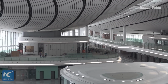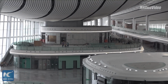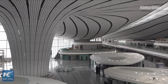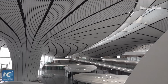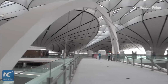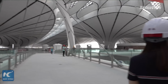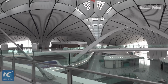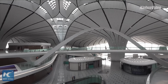And also, as it's reported, the airport will use many smart technologies to make it a smart one, such as self-check-in, self-baggage check-in, and also facial recognition technologies in security checks. So it's going to be helpful for passengers to pass through all these procedures fast, and it could also be a paperless self-service airport.